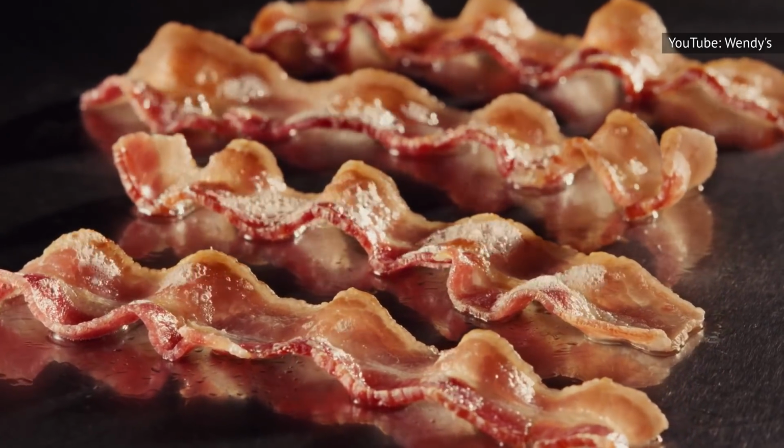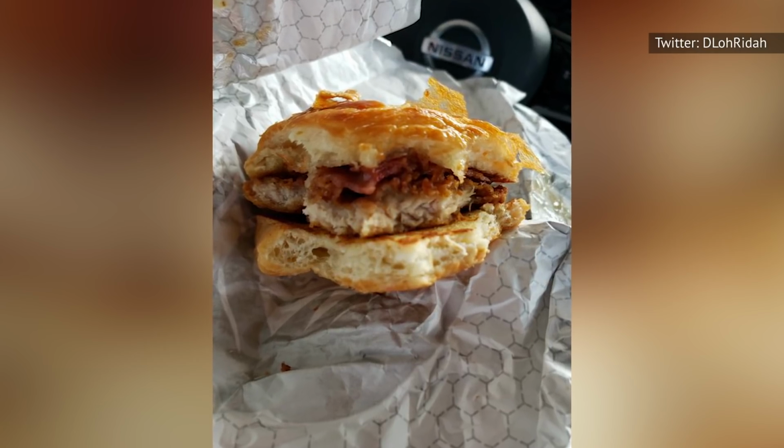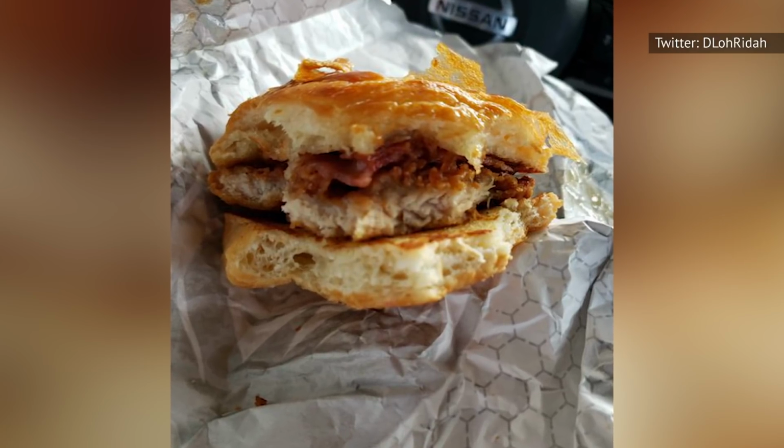If you want to make this sandwich even better, don't be shy about asking for extra bacon. A Maple Bacon Chicken Croissant with extra bacon is capable of cheering you up on even the darkest of days.